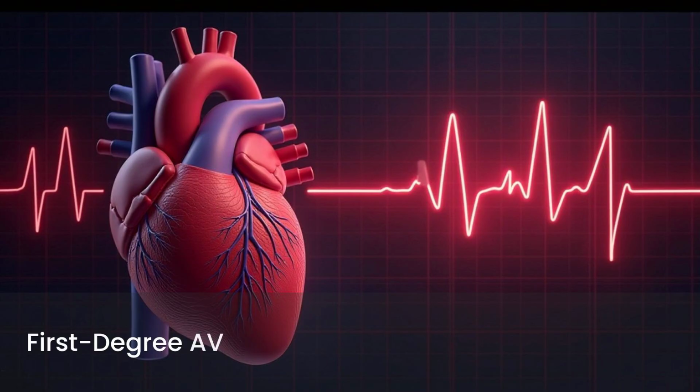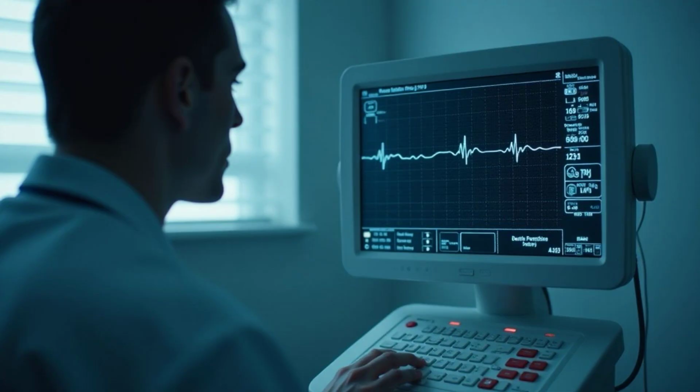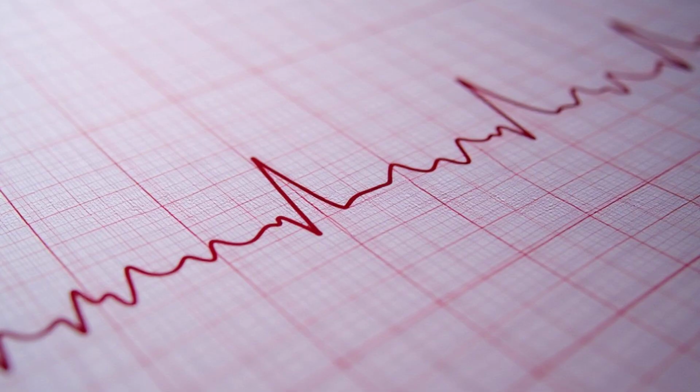Types of heart blocks. Number 1, first-degree AV block. The electrical signals are slowed, but still reach the ventricles. It is often asymptomatic and discovered incidentally during an ECG. Its ECG characteristic is a prolonged PR interval, over 200 ms.